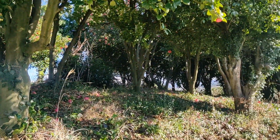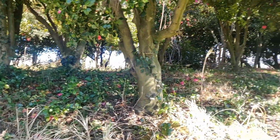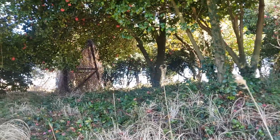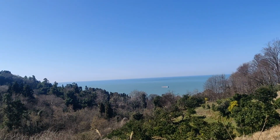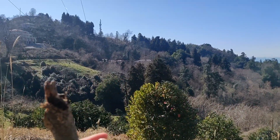I guess it's possible to go through all these bushes, all these trees, to look at the mountains. But to be honest, I'm scared to go there. So I will just look at the sea. And this is the way that I came here, like that.